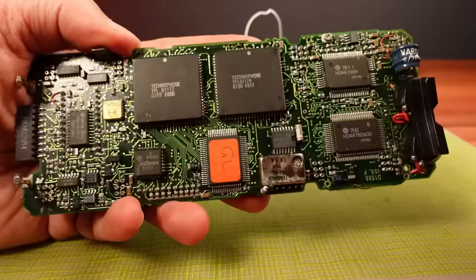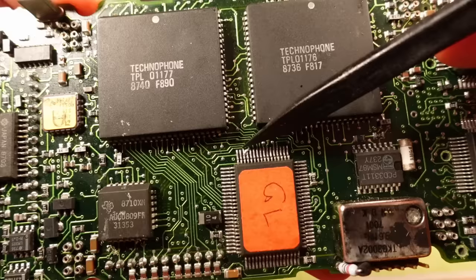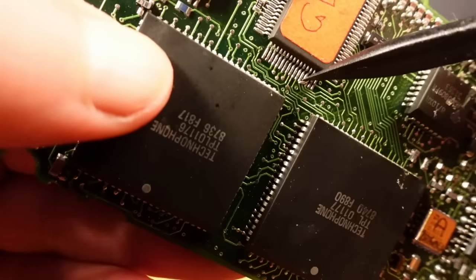So there's the two display controllers. We've got two custom Technophone chips. Everything is surface mount. I mean, that's definitely bridged pins. Why on earth are those pins bridged with solder? How very weird.